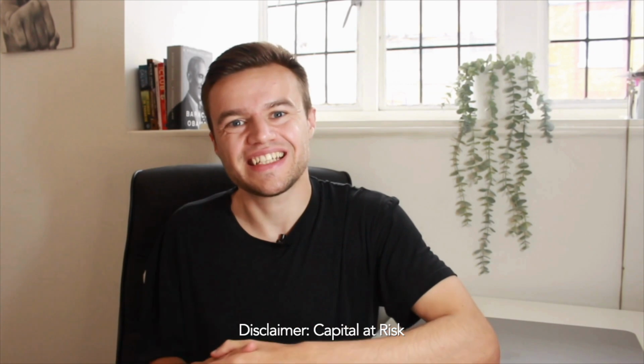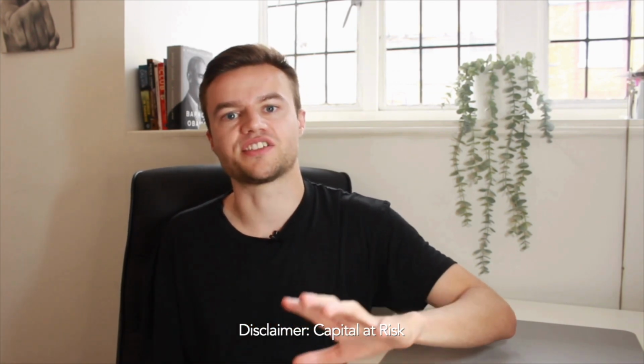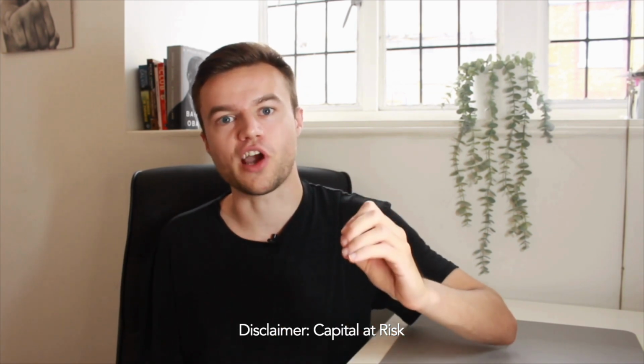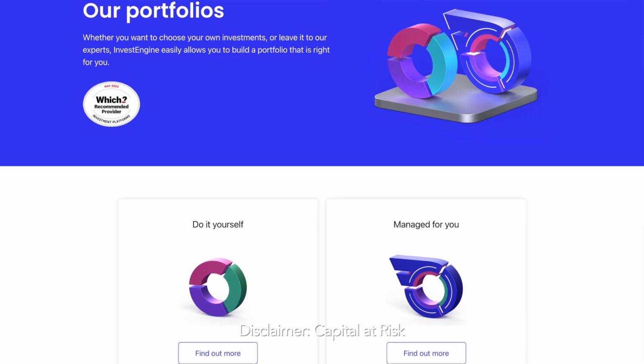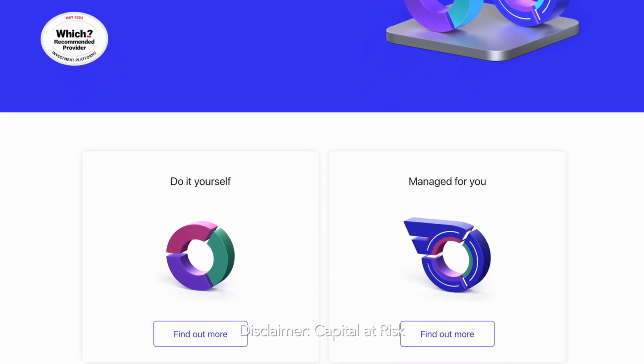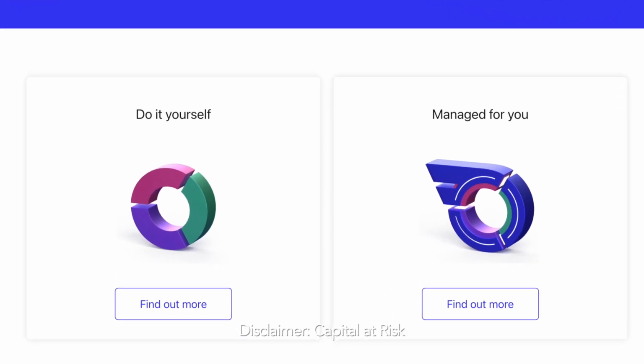Before digging into the detail and showing the platform itself, let's provide an overview of what InvestEngine does first. And the best way to do that is using InvestEngine's very own website. So we can see here that there's two sides of InvestEngine's platform. You can either set up a do-it-yourself portfolio, or you can set up a managed for you portfolio.